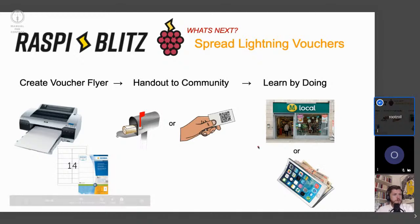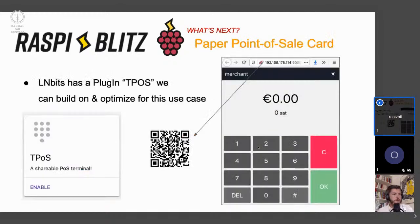Again, it may be possible that you run your Raspiblitz, have LNbits on there, put some Satoshis of your own on there, create those little vouchers, and hand them out to your local community. This way you make it possible. The other concept, the paper point of sale card, is another plugin in LNbits.